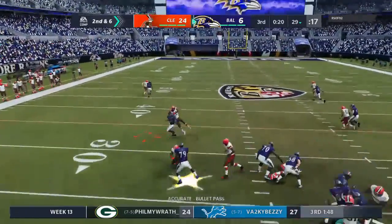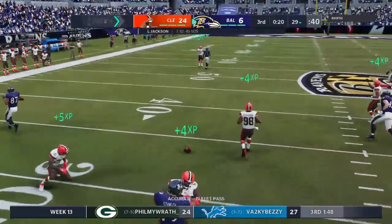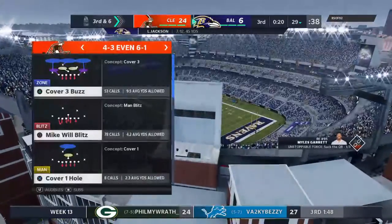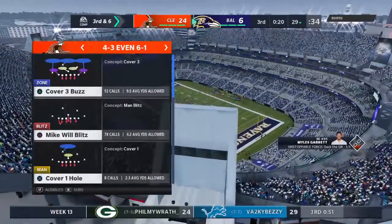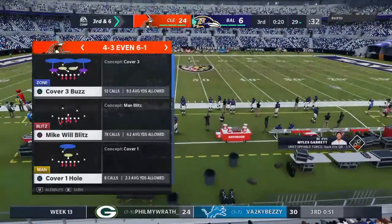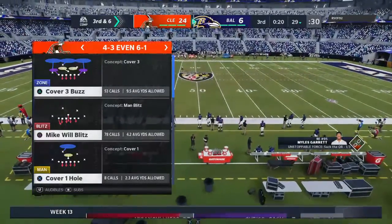To throw is Jackson, and he almost intercepted it. They haven't picked a ball off yet. That probably should have been their first. And it's 3rd down now. 3rd down and 6 yards to go.